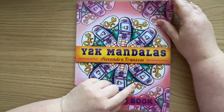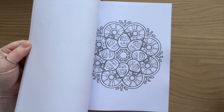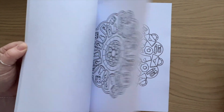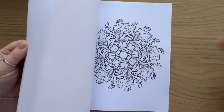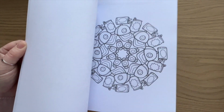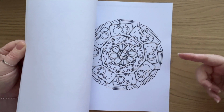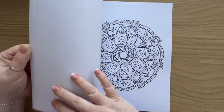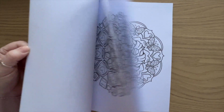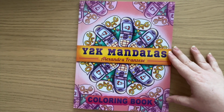So yeah, there are a few flips of this already as well, but it's just all mandalas of things like Tamagotchis and CDs and cassette tapes and makeup and stuff. What else is really nostalgic? Slumber parties, arcade games. I mean, I'm showing my age here, but my goodness. Rotary phones, cameras with film, ring pops. Just so nostalgic and so fun. And I quite enjoy mandalas, but these are different kinds that will be a lot of fun to colour as well.